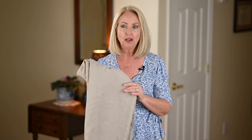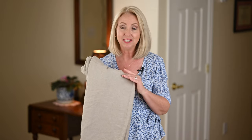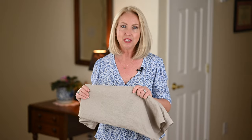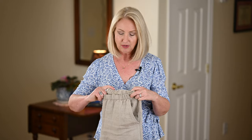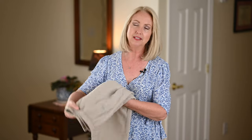Now I like these because these are kind of what I would call a flax color. They're just the natural color of linen. And so that makes them really versatile, very easy to go with everything. These pants are actually by Eileen Fisher, but I got them on a great bargain because those are usually very expensive. But you could wear any kind for all of these different outfits that I'm sharing.